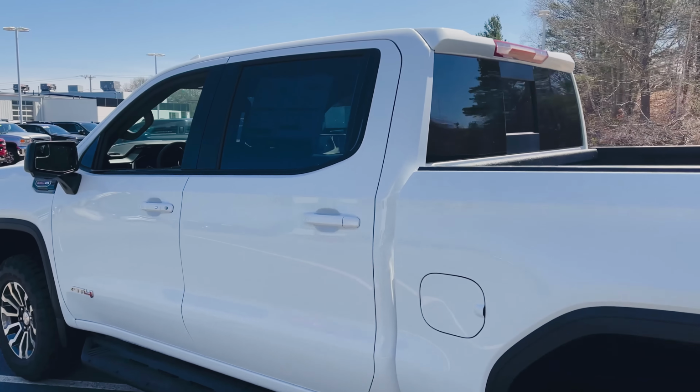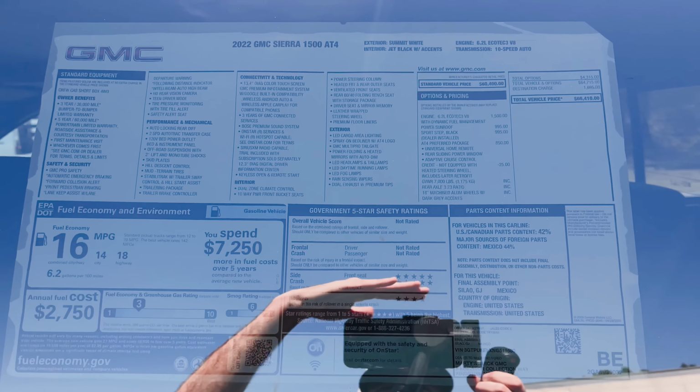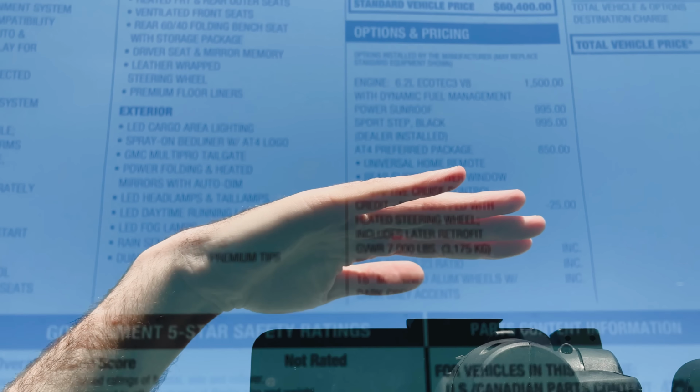I am shooting this thing in 4K, so hopefully if you're watching on PC, you should be able to pause the video right now and see everything on this window sticker. But I'll show you just some of the stuff real quick. So you can see standard vehicle price here, $60,400. See, we added the 6.2, the AT4 preferred package. Come on, focus in. She's struggling.